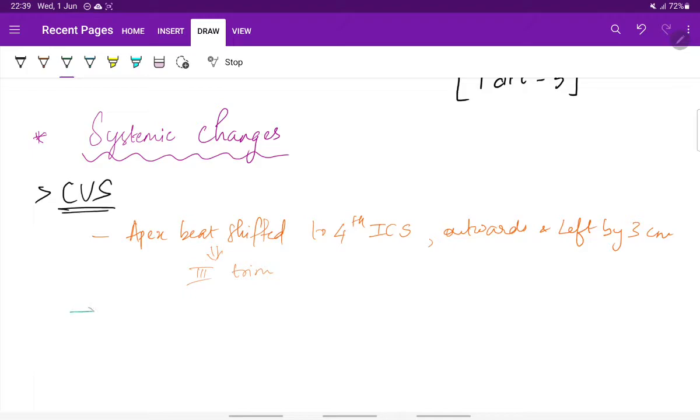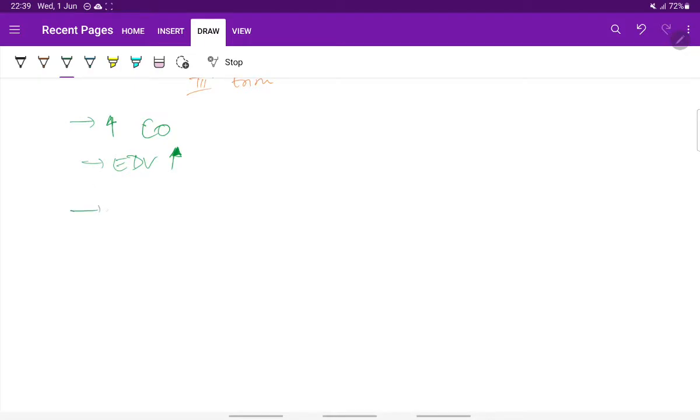Next, also there is increase in the cardiac volume, that is the cardiac output increases. Also the end diastolic volume increases. End diastolic volume is nothing but the preload. Coming to the heart sounds, there is loud first heart sound, and the third heart sound is heard in 75% of the pregnant women. This is physiological.